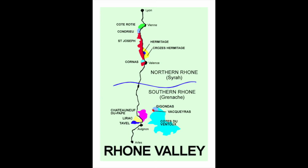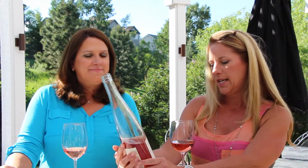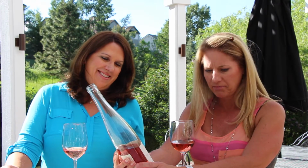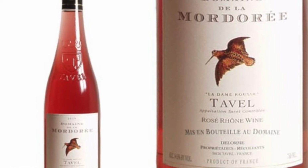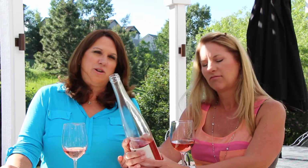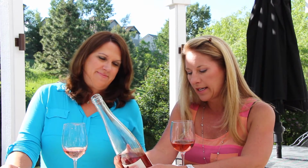And this is a Côte du Rhône. So what we're drinking today, Margaret, is a Côte du Rhône rosé, a 2013 Domaine de la Mordorée. I totally just trashed that. No one can speak French. And this wine is a blend, a very typical Côte du Rhône blend for rosés. It's 50% Grenache, 30% Syrah, and 20% Cinsault. Don't know how to pronounce that either.